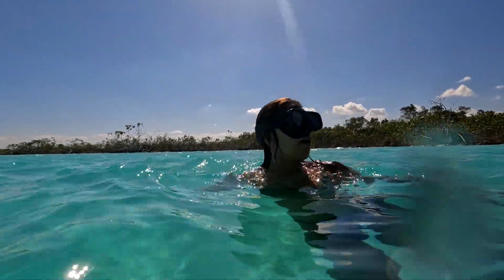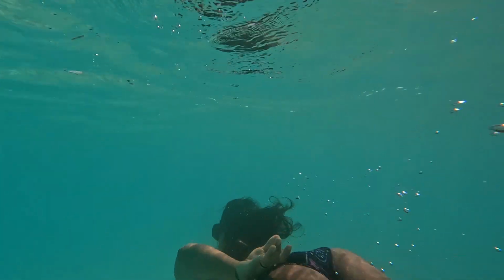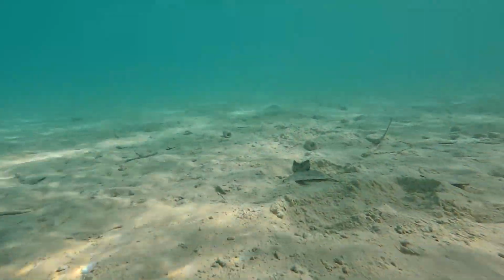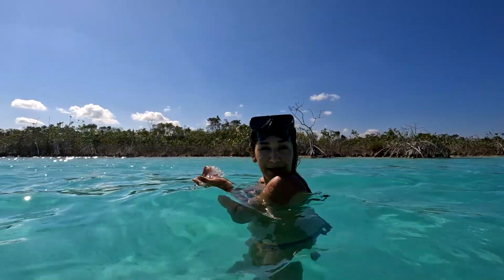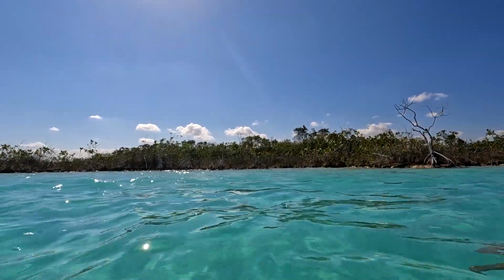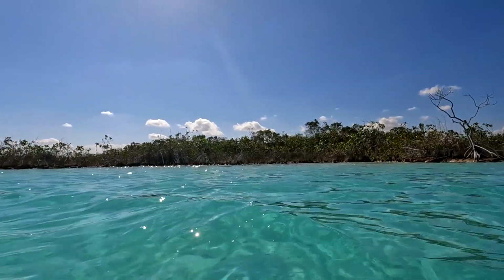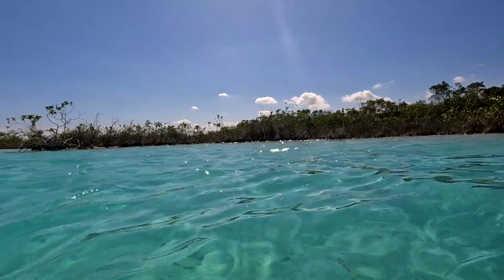18. So we're at our first stop on our sailing tour. I don't even know what this is called, but it's really warm and the ground underneath is so gooey and soft. Yeah, it feels like clay. But yeah, this water color is really cool. And these are mangroves over here, and they have these things called stromatolites. I think I'm probably butchering it, but really cool organism that produces the most oxygen out of anything.